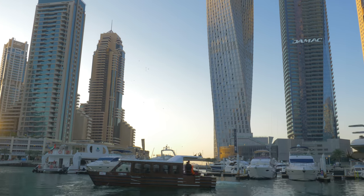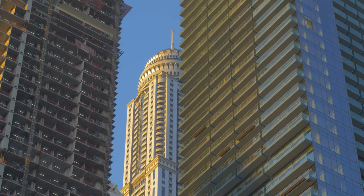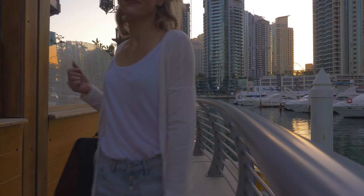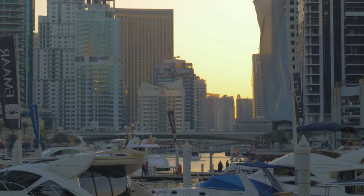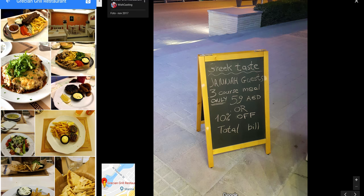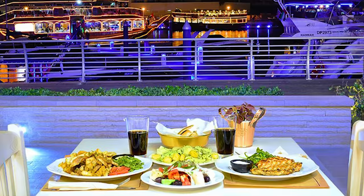Dubai Marina is an artificial canal city built along a 3 kilometer stretch of a shoreline. It will accommodate more than 120,000 people in residential towers and villas. We recommend going for lunch or dinner at the Gresham Grill. For 59 dirhams, 14 euros, you can get a three-course meal.